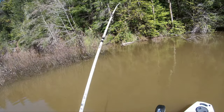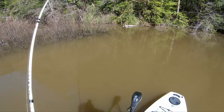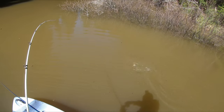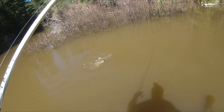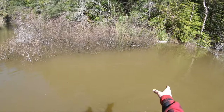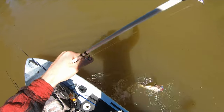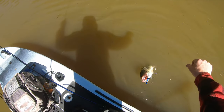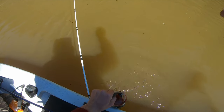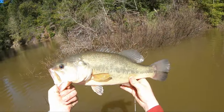Get up out of there. For the second fish, I was caught using a Chokar underspin with a black and blue Rage Swimmer, a Colorado blade. Come here, buster. So red too. Look at you, buddy.